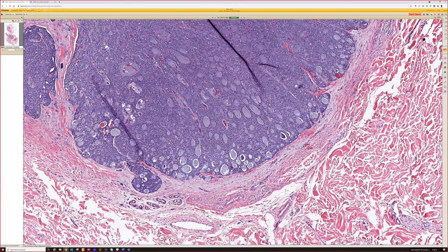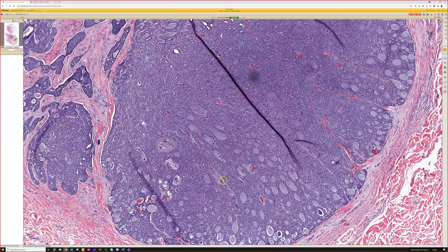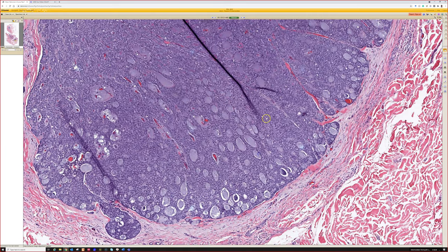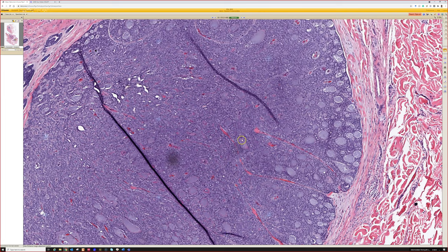I suspect that's because in the salivary gland, they're really close access to big nerves, and in the skin, they're way up away from the big deep nerves. So I don't know for sure, but I wonder if maybe that plays some role in it just based on location. But really good example.